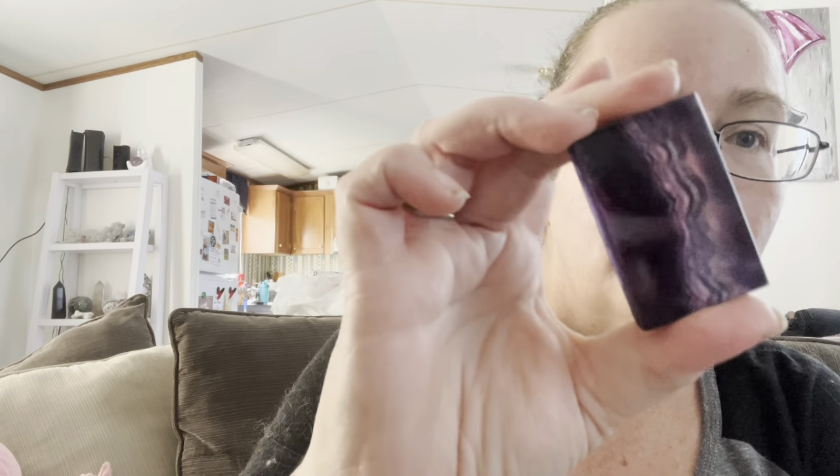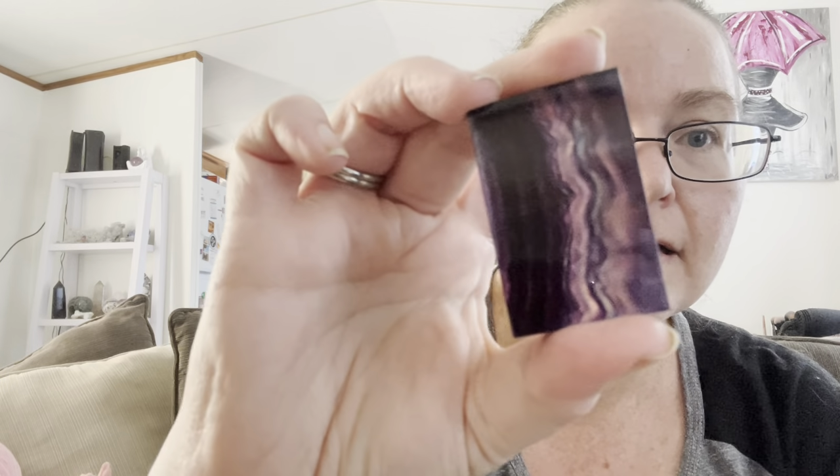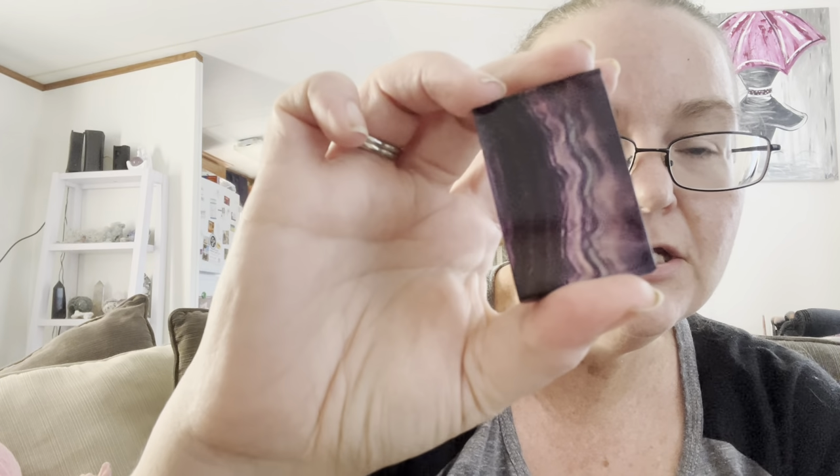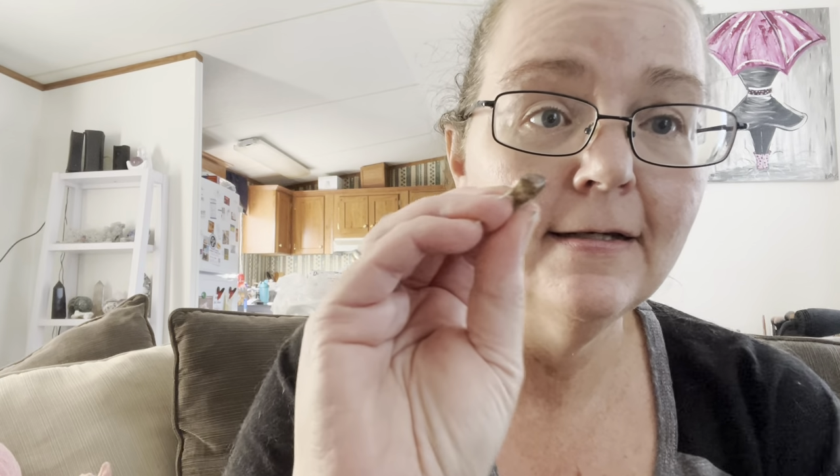Ooh, I like it. And it's got green in there. There's a little wave of green. You see that? Oh, that's gorgeous, isn't it? Gorgeous! All right, what else do we get? Now my hands are all greasy, but it's okay. I grease mine too, don't worry. Well, I oil mine. Okay, there's that. Oh, another tumble that fell out. Little tiny tumble.